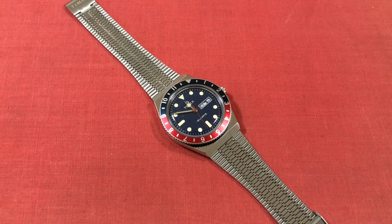EVH asks, why is this watch so hyped?? Well, it's an interesting question, and I think one reason is the fact that Hodinkee featured this watch in an article, and it put the watch on the radar of many watch enthusiasts that otherwise wouldn't have been interested in a pretty moderately priced quartz Timex watch.